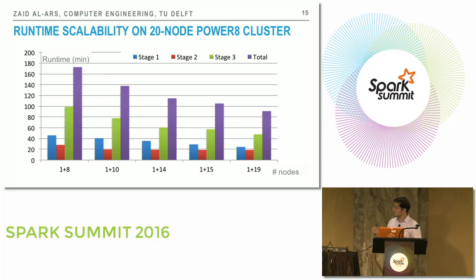The scalability can be shown in this figure. On the x-axis, you will see an increasing number of nodes that are being used for our Spark infrastructure. So we see 8, 10, 14, 15, and 19. And of course, we have one node that is the name node that controls all other nodes in our Spark cluster. And you will see that there are 3 different curves in there and one total curve.